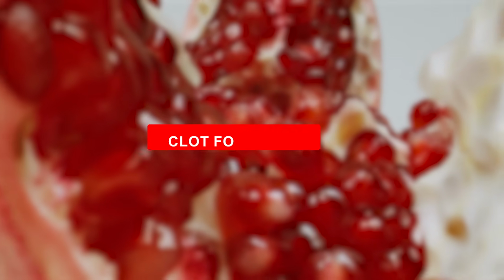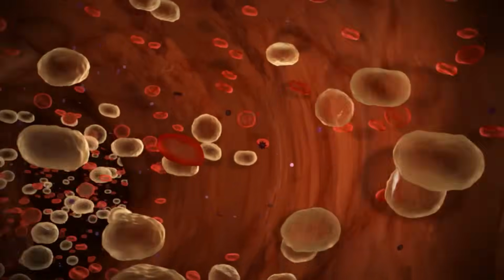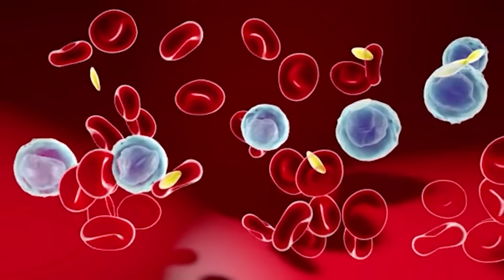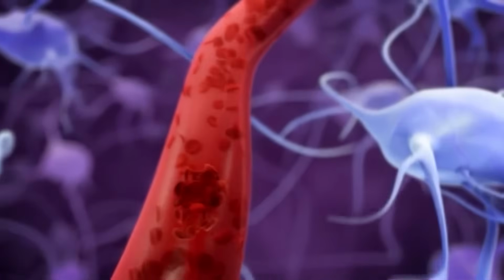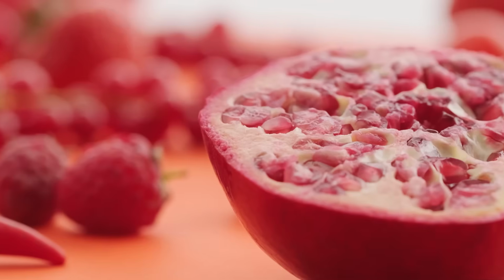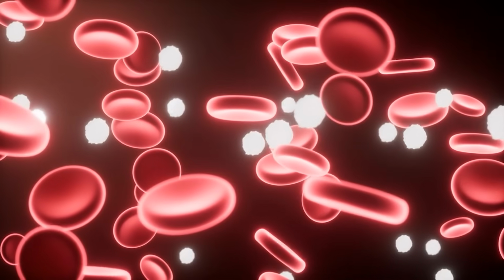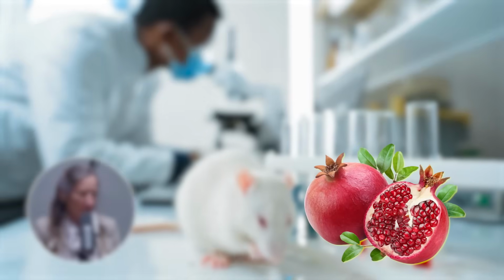Polyphenols in pomegranate act on several steps in the clotting process. They reduce platelet stickiness, making platelets less likely to form an initial plug. They also help lower levels of fibrinogen, the precursor to fibrin strands. With less fibrinogen, there is less substrate available to build a stable clot. Pomegranate compounds may also boost nitric oxide in blood vessels, helping vessels relax and improving blood flow, which further reduces clotting risk.